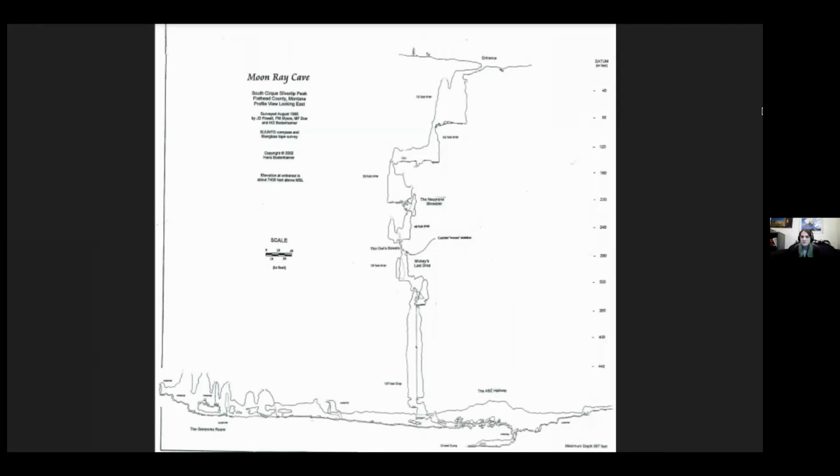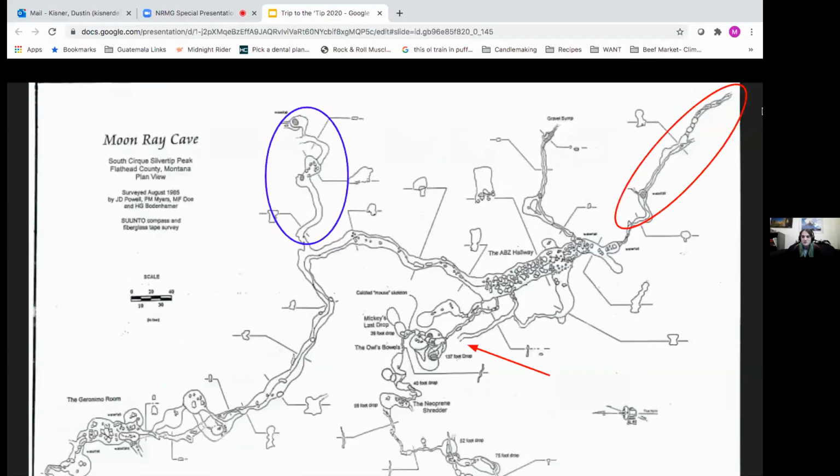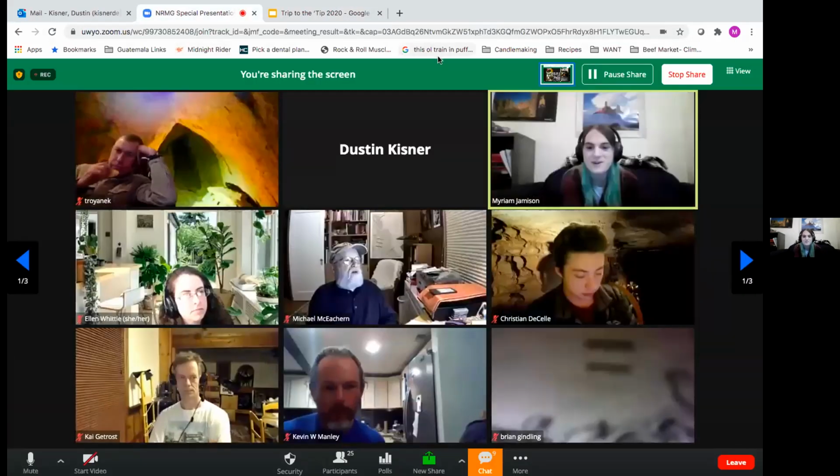But yeah, the second part of our trip, we went over to the North Cirque actually. And let's see, Ellen, am I set up to share my screen? Should be. Could be. Oh, yes.